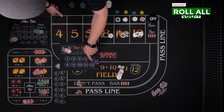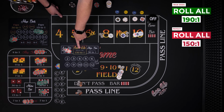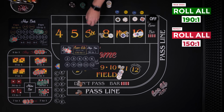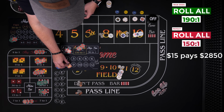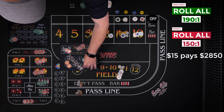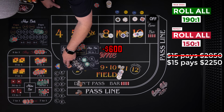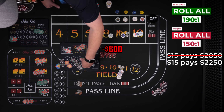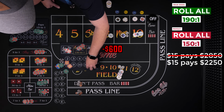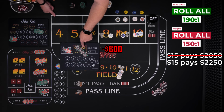Now the all is to roll all 10 numbers before the 7. The chance of that, or the true odds, is 190.197 and a bunch of numbers. I'm just gonna round that, just for ease, to 190. So if you were to make a $15 bet on that, you should win 2,850. But they don't pay you that. They don't pay 190 to 1, they only pay you 150 to 1, again, in most casinos. So your payout is gonna be $2,250. Yeah, they keep $600 when you win that bet. Awesome payout, but they're shorting you $600.